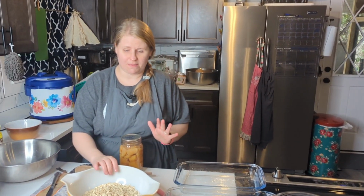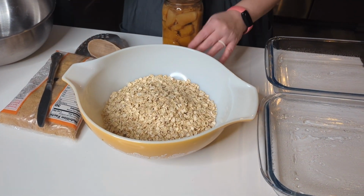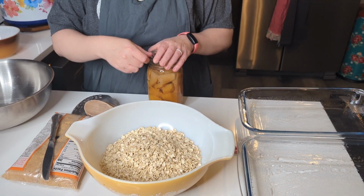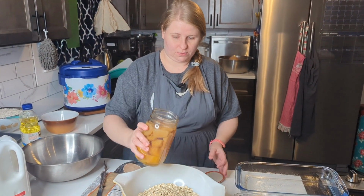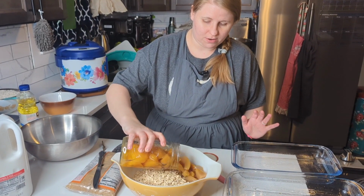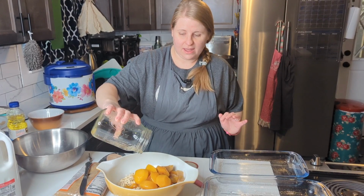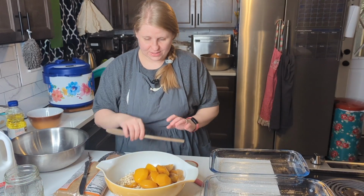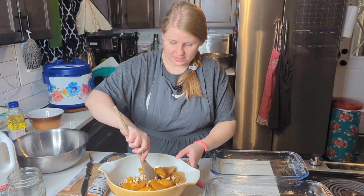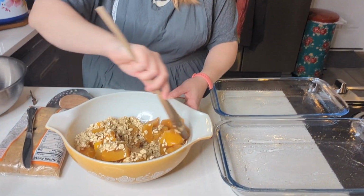So for breakfast, we are making a peach oatmeal, a baked oatmeal. I have my oven preheating to 350, and I've got jar peaches here. I'm just going to pour these in with the sugar water and everything. These are peaches that I canned, and you can cut these down. I used to, but then it kind of became pointless. So I'm going to give this a really quick mix, and then I'm going to add some brown sugar and a little bit of nutmeg.